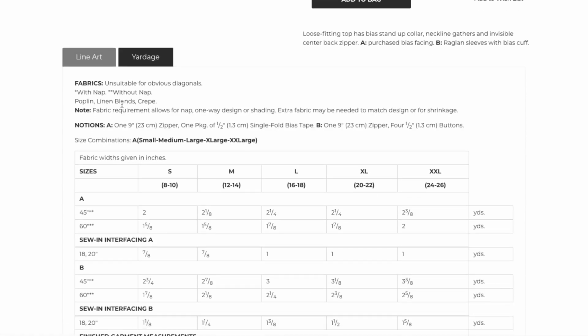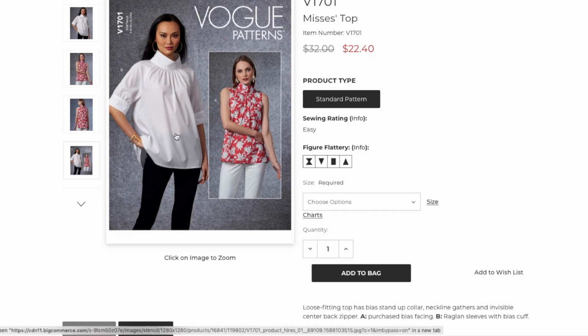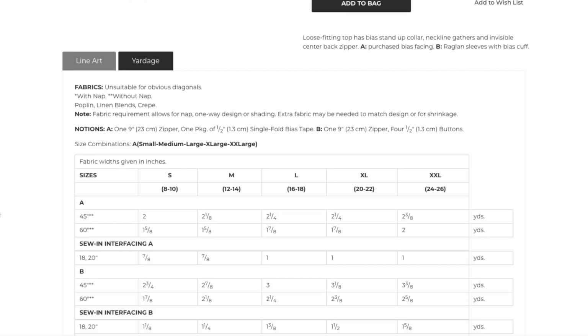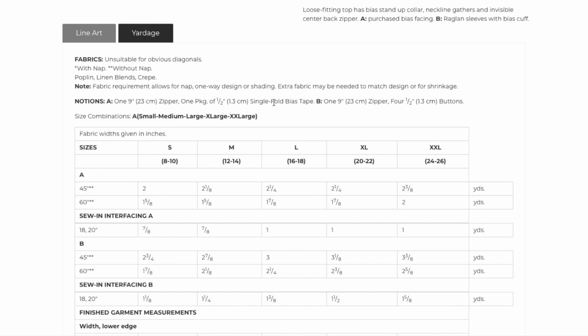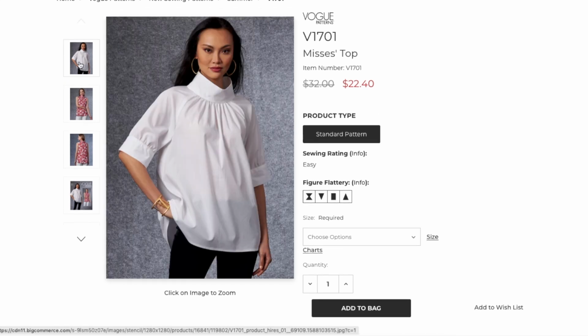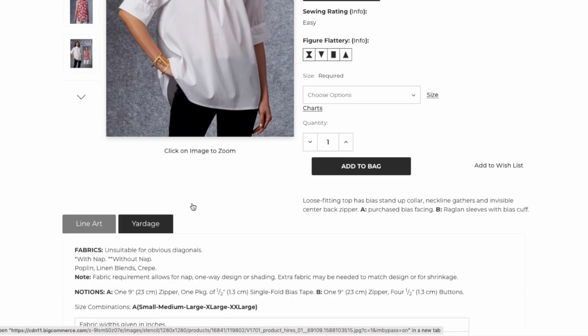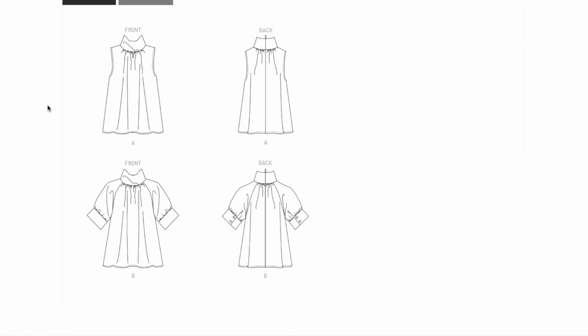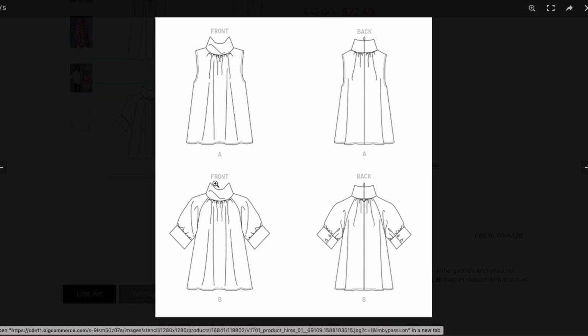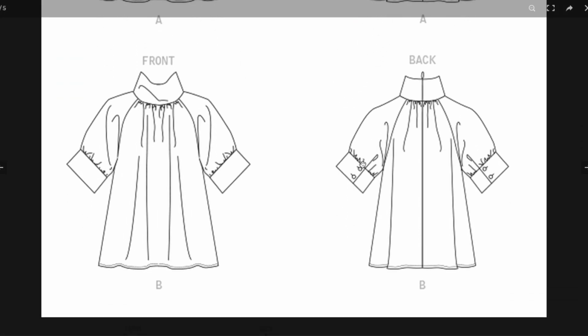All right. Poplin, linen blends, crepe. Yeah, she's wearing a poplin shirting. Shirtings, cotton blends also, lightweight drapey fabrics, all that. A zipper, single fold bias tape, and then zipper and buttons for B. Where are her buttons? Maybe the. Where's the line drawings? I see no buttons. Do you see buttons? Oh, here they are. One, two, three, four. Okay, cute.